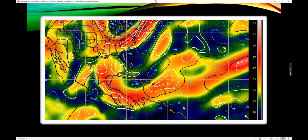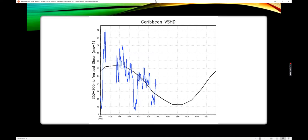But once that dry air moves through, as you can see on the bottom right of your screen, like where the Cape Verde Islands are, the wind shear might calm down too. We know that less dry air and less wind shear do mean more hurricane development.